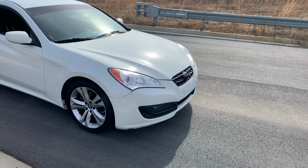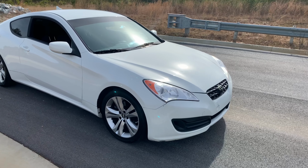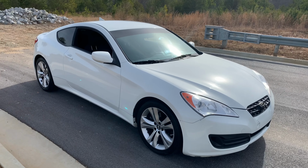So that's the odd thing, there's kind of a delay that you have to figure out, and I still haven't got it figured out yet. Another thing that's kind of odd is the traction control. If traction control's on, you can't hardly drive this thing, because it's pretty slippery.